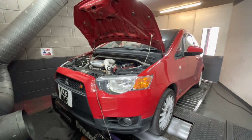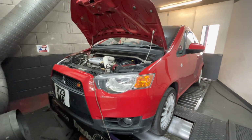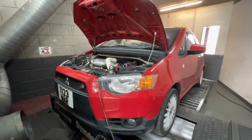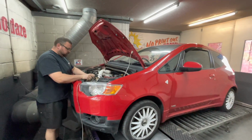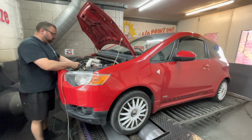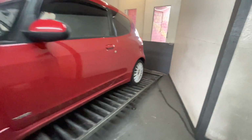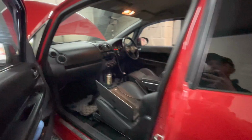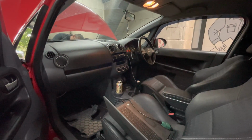Well, as you can see, a Colt Ralliart in the house for a stage 1 Ecutek map. Our Richard has just done the initial power run and it's come back as 162 brake horsepower, so not a bad little start. We're going to now flash an Ecutek race ROM onto it and get tuning. It's got some modifications, it's decatted, it's got an induction kit, those sorts of things. So let's see what power we make, eh?